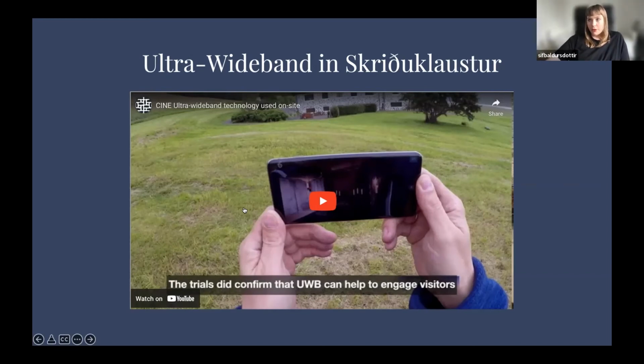So at Skriðuklaustur, an immersive experience of the detailed 3D model of the Skriðuklaustur buildings was facilitated using ultra-wideband. Locatify set up ultra-wideband anchors for accurate positioning of the visitors to allow them to walk around the virtual cloister buildings using a VR headset. I'm going to show you also.